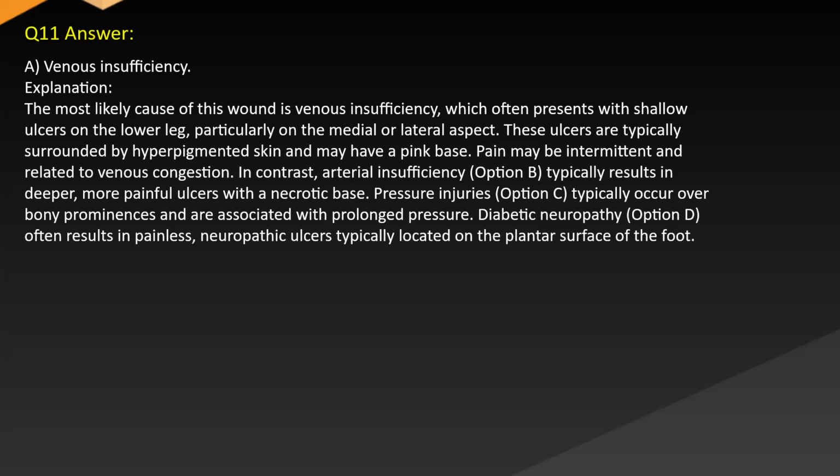In contrast, arterial insufficiency, option B, typically results in deeper, more painful ulcers with a necrotic base. Pressure injuries, option C, typically occur over bony prominences and are associated with prolonged pressure. Diabetic neuropathy, option D, often results in painless neuropathic ulcers typically located on the plantar surface of the foot.